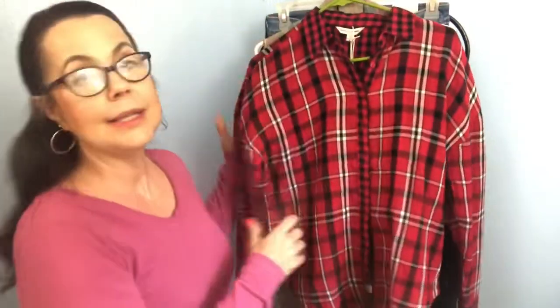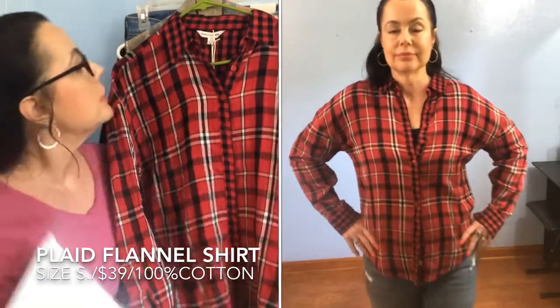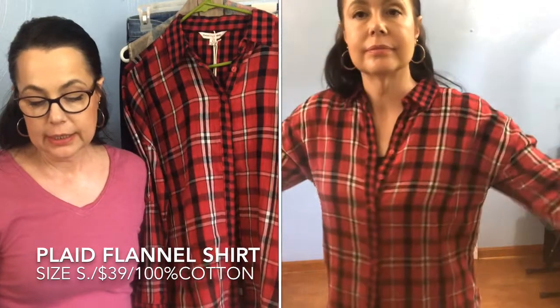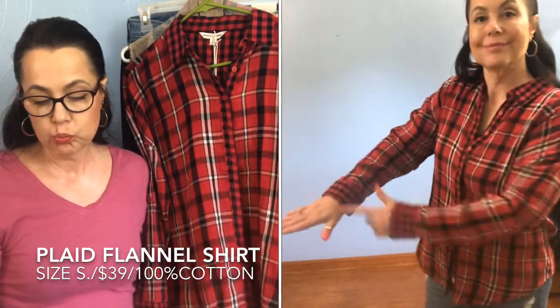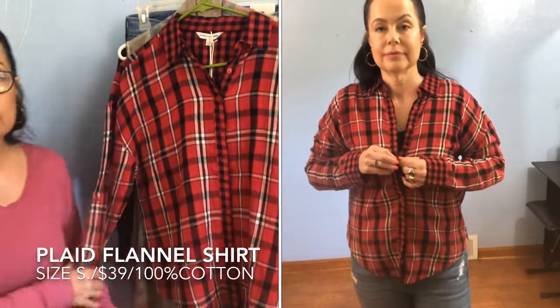Okay, and that leaves one more item, and that is your basic good old flannel shirt. Yeah, this was from the company Always and Forever in a size small, and it is a long sleeve plaid shirt. Your basic long sleeve plaid shirt, and this one was $39. So yeah, I've already got shirts like this. I'm not going to invest the money, but I will go over the details with you.